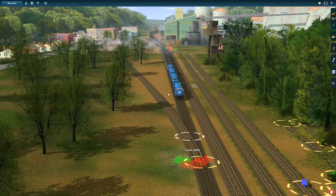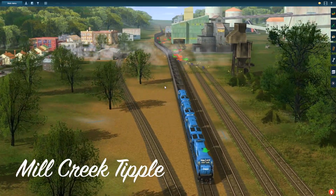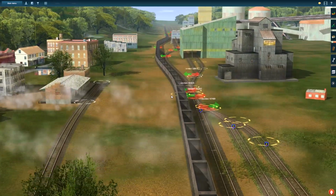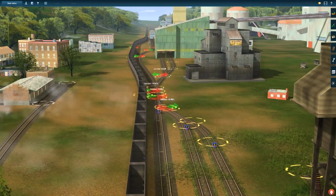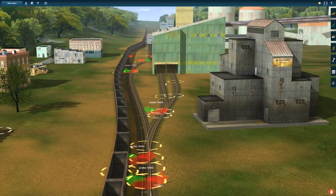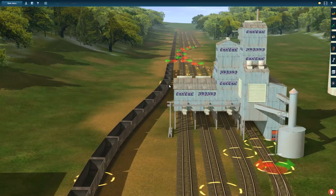Alright guys, here we are up here at Mill Creek, and this is another coal tipple along the P&B. Lots of coal on this route, and I love it. I love coal. Again, this is something that I built a long time ago, and I think this is gonna be the next Let's Build video episode where we tackle this area.